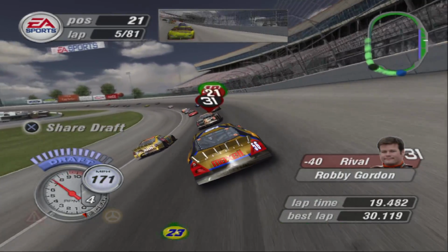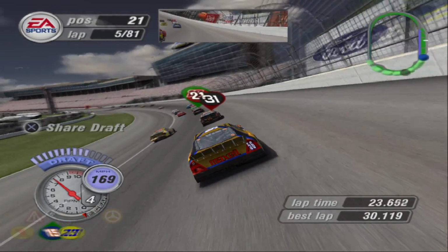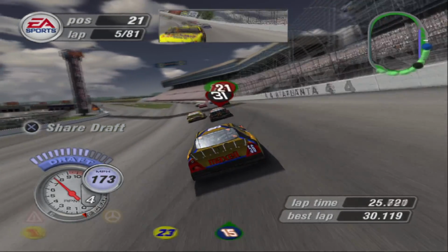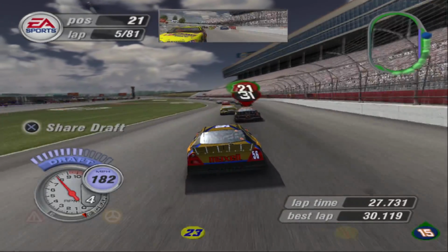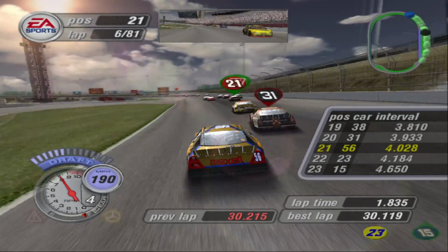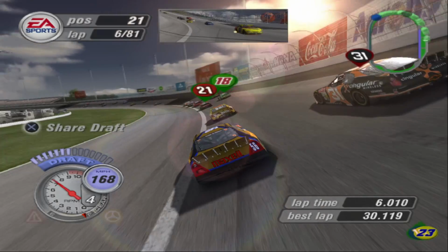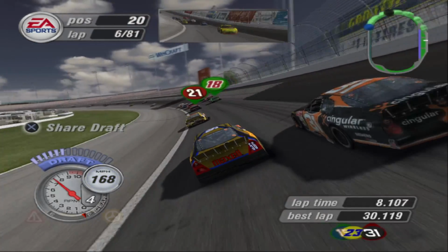There's last episode's winner, Robbie Gordon, right in front of us. The 31 car is trying to block you. The 2030 car is passing low. 30, 21. You're flying out there, buddy. So we're actually in the top 20 as of now. We're actually clawing our way through up here pretty nice and smoothly.